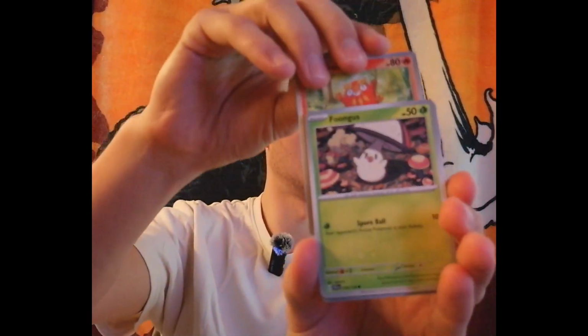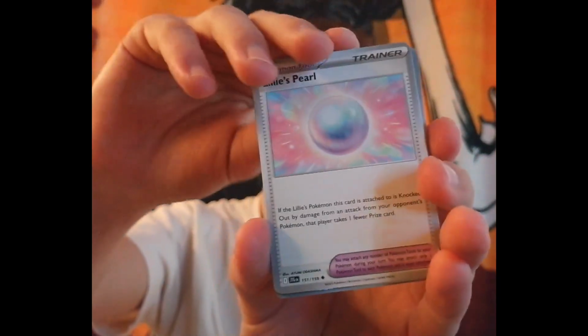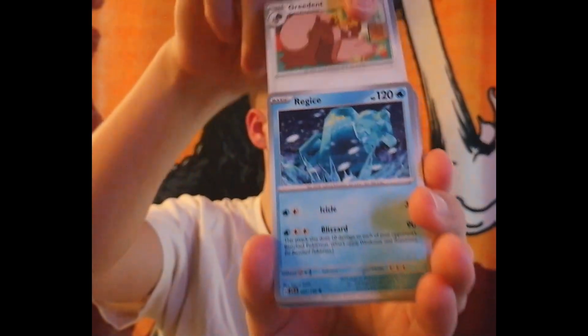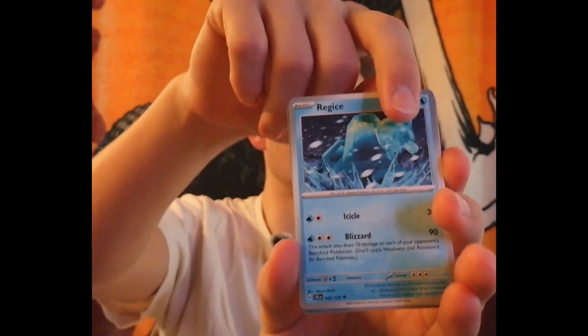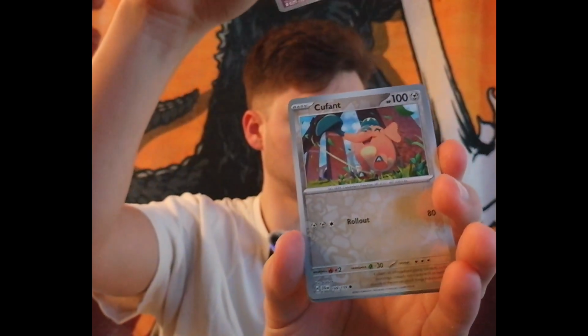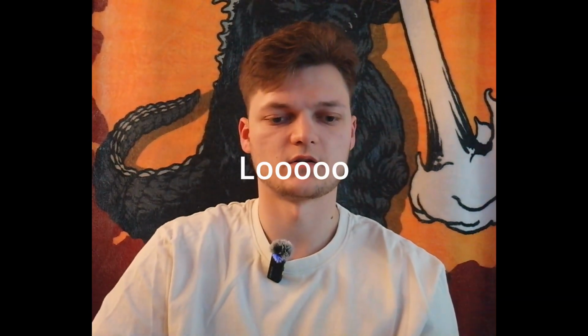Darumaka, Fungus. Shout out to the 2 Fungus collectors. Lily's Pearl, Greedent, Regice. Shout out Reggie. A nice Beldum, Cufant, and a Dubwool.